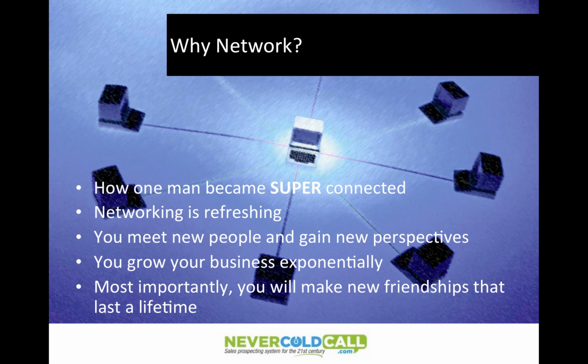If you want to, you can buy a premium LinkedIn account. I pay a whopping $15 a month for a premium LinkedIn account, and that $15 gives you in-mail credits. I'll explain what that is later. But the short version is it costs you very little or nothing at all to be super connected on LinkedIn.